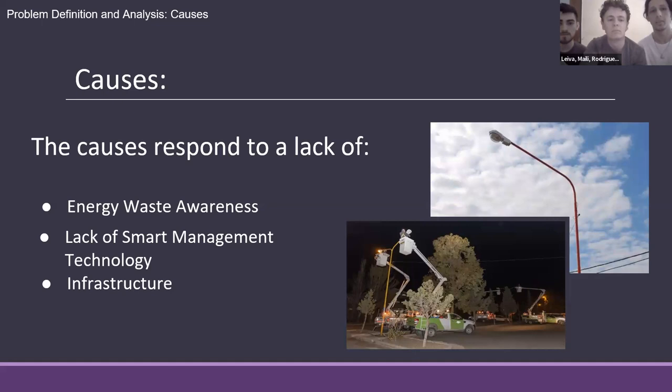And finally, the third cause of this problem is the urban infrastructure. We can see that there is no good infrastructure in the streets. So these problems become very important to solve for the city.